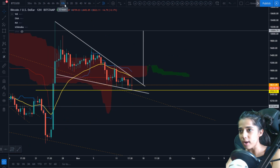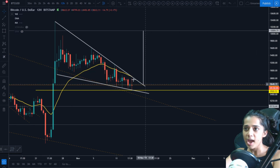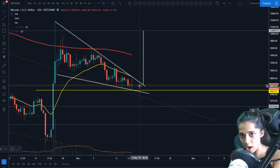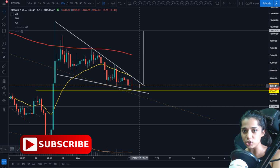If you guys want a reference point, just go onto your 12-hour chart and clear everything except your 21 EMA, and you'll notice that the 21 EMA is in line with the upper trend line of the wedge. So what are we looking for on our 12-hour candles? We are looking for the 12-hour to close over that 12-hour 21 EMA to confirm a break to the upside of the falling wedge.